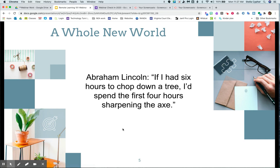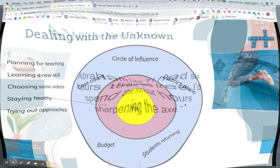Abraham Lincoln once said, if I had 6 hours to chop down a tree, I'd spend the first 4 hours sharpening the axe. This particular quote really resonated with me this summer because we don't know what kind of a tree we're going to be chopping down in the fall, but this summer is our opportunity to really sharpen our axe, hone our skills, and be prepared.